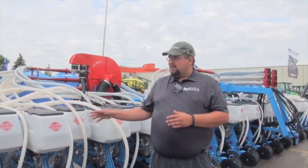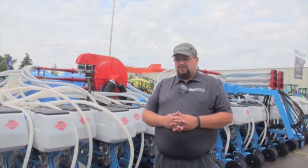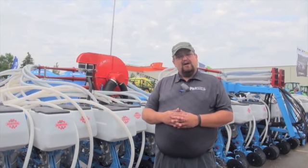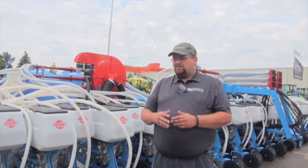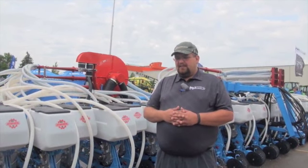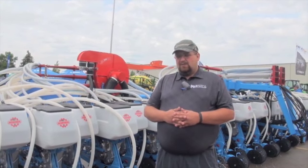And then we had another unit like this, a 32 row 15, out with Blair and Harvey McEwen, just southeast of Regina here. They had a John Deere air cart that they put behind. That one was a double chute. They just filled the hoppers. We used 3 bushel hoppers there, and then used the cart for fertilizer. And it's actually been working pretty well.